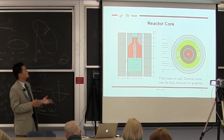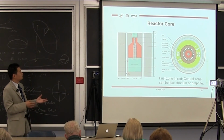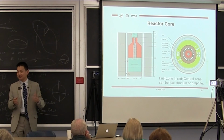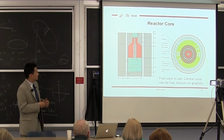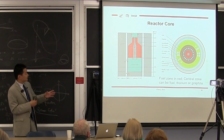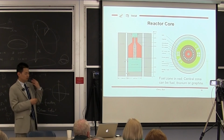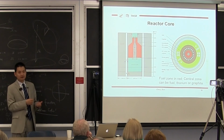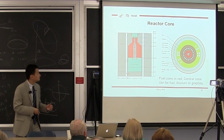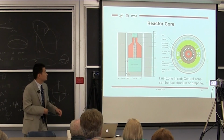And here is the first version of the design of the core, which is in preliminary stage. So many things are going to be changed. The red zone represents the pebble field, and for the central zone, currently we have different options. We are thinking about just putting fuel there, or we can put thorium there. We can also put some channels there to do some measurements. And the control rod is going to be around the fuel zone.